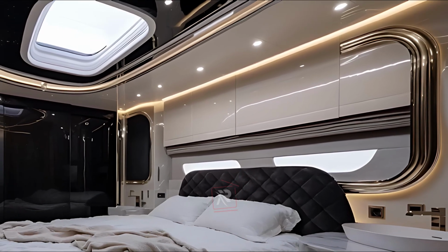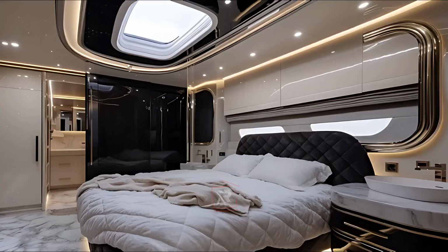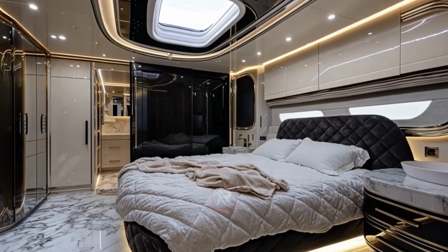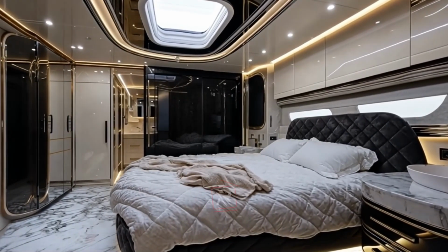Bathroom, a complete wet room concept. Bathroom featuring high-efficiency water systems, smart glass walls for immediate privacy, and a rainfall shower. Includes a marble-topped vanity and a smart toilet with a heated seat.